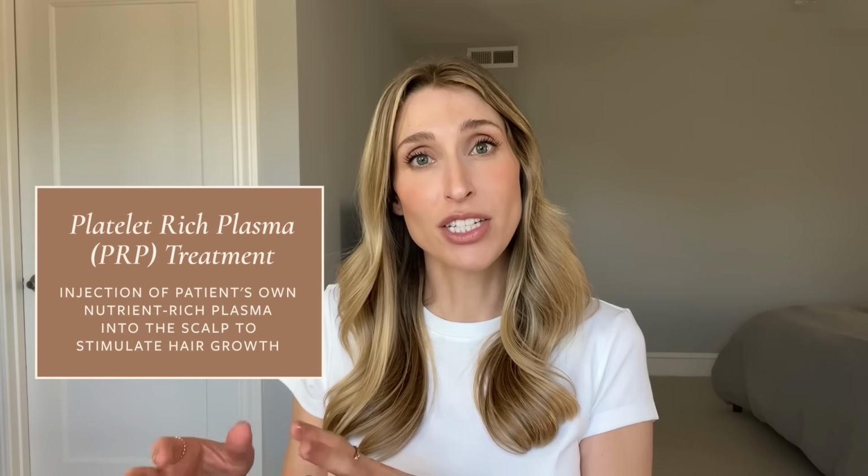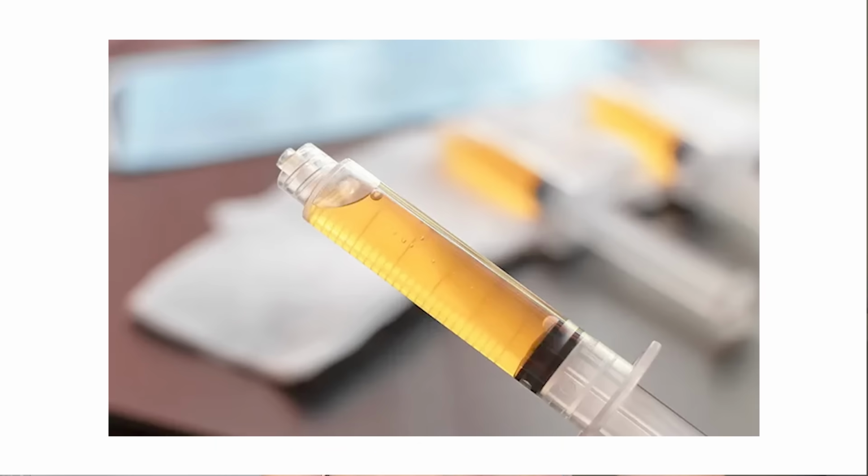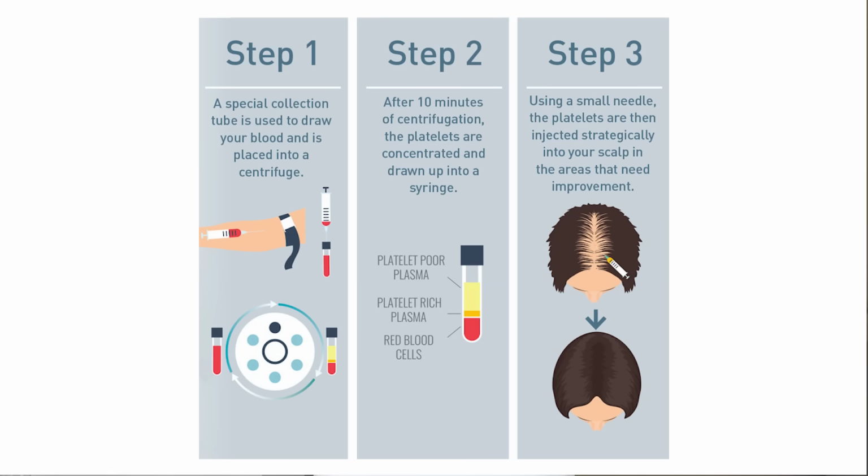In the office, we do something called platelet-rich plasma injections, also known as PRP injections, where we actually take your blood, spin out all the growth factors, and re-inject those back into your scalp. There's a very specific protocol to do this that can help you regrow your hair. I know this seems like a lot of different things, but the reality is the more ways you come at your hair loss and your hair regrowth, the better.